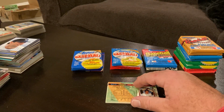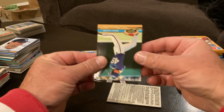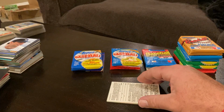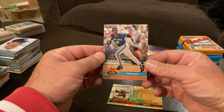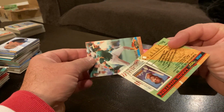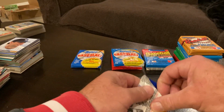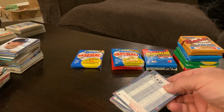Tim Burke. Russ Swan. Excuse me. Brent Mayne. Mike Schooler. John Cerutti. Rob Ducey. Mark Whitten. And Ernie Riles. All right. What should we do? 87, do 88 Fleer and then 86 Topps. Then we start getting into the better stuff. Maybe get some rookies. All right.